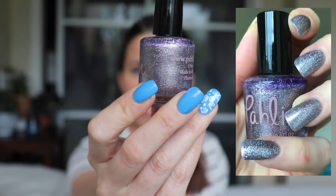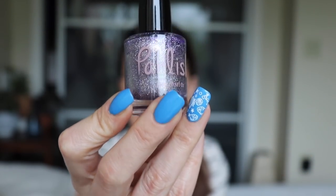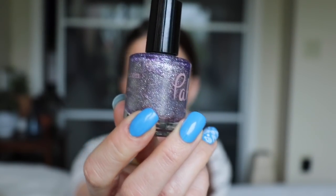And so once you get it on the nails, you mostly just see the silver in here and not the purple. So this ends up being not as purple as I would like. So I don't know if I'm going to keep this in my collection. I don't really wear a lot of foils, and especially silver, it's just not my shade that I normally like to wear, so this wasn't as purple as I would have liked it to be.